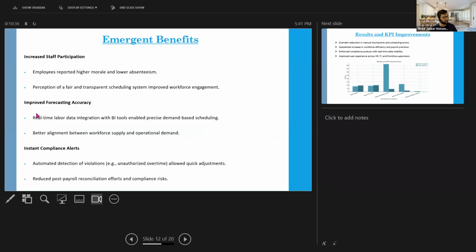We are looking at increased staff participation because we have more data, more alerts, more stimulus, right? Employees reported higher morale and lower absenteeism because they felt as if they are being taken care of. A perception of a fair and transparent scheduling system is very prevalent when you have overtime. For example, if overtime is considered a premium, and you have a fair and easier way of allotting that overtime, you are doing the job in a just manner. As long as that process is transparent, everybody's happy.